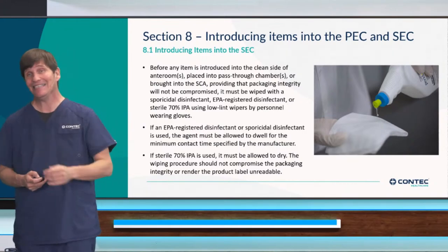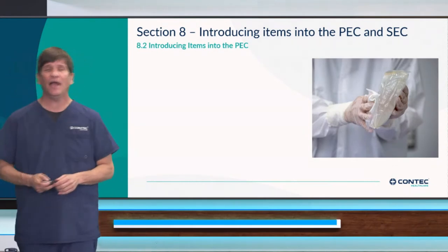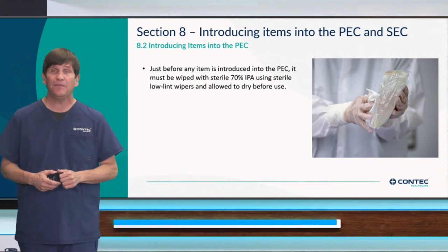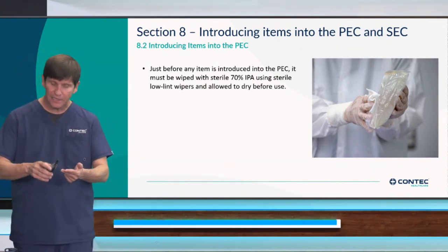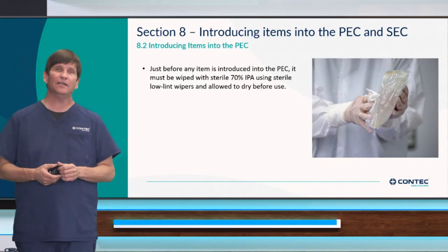if you choose to use IPA for introducing items into the SEC. Section 8.2 has to do specifically with introducing items to the PEC, our primary engineering control. And for this, it's a must. You must use 70% sterile IPA. I no longer have the luxury or the choice of using a disinfectant, a sporicide, or alcohol. If I'm introducing an item into the PEC, I must use sterile IPA.